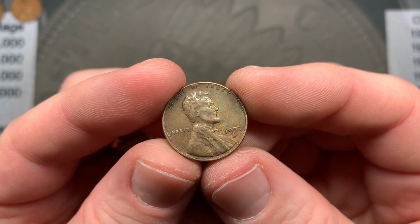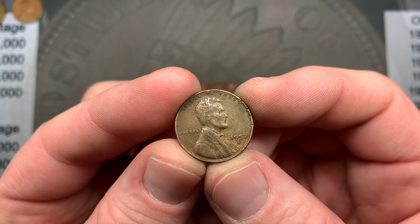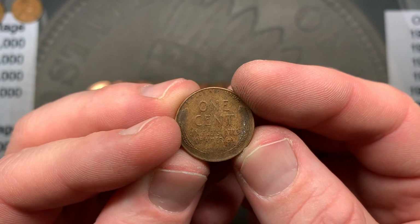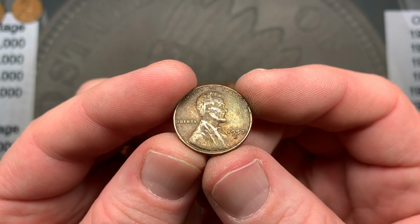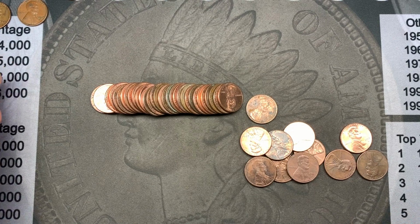Let's reveal, and it is a 1957D. Doesn't really look like it should be a 1957D the way this looks, but all right, I'll still take it. That makes us number 9.